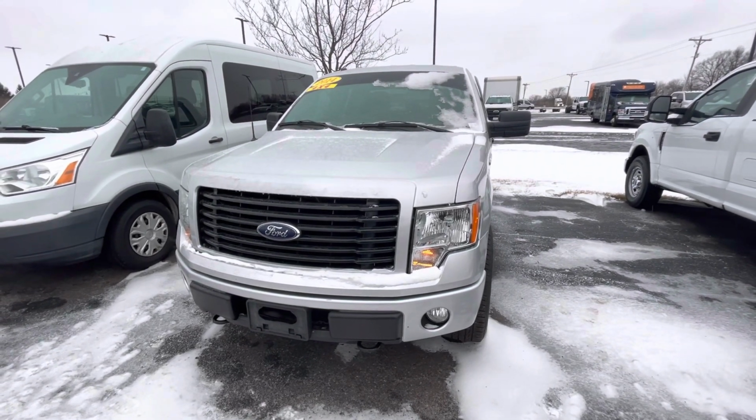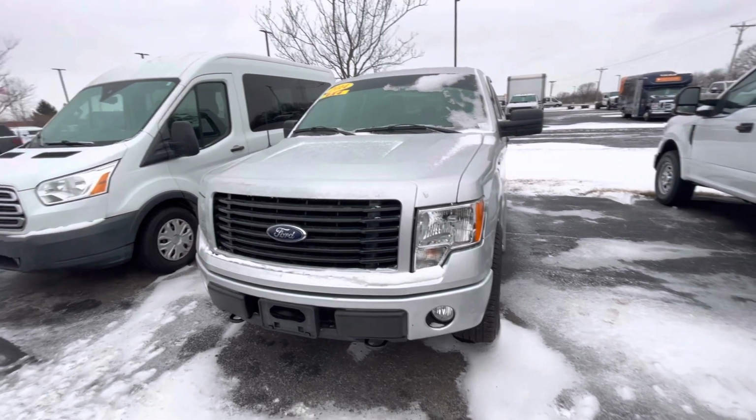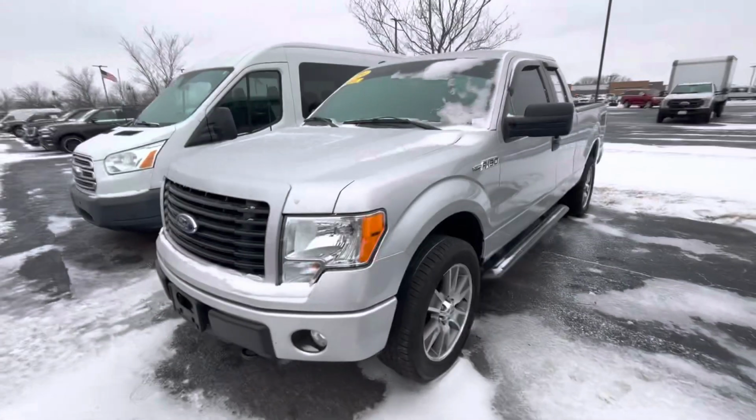Good morning, this is Rick with Balestas Ford, and this is a look at the 2014 F-150 you had inquired on. I'm going to do a quick walk around video of the truck for you.